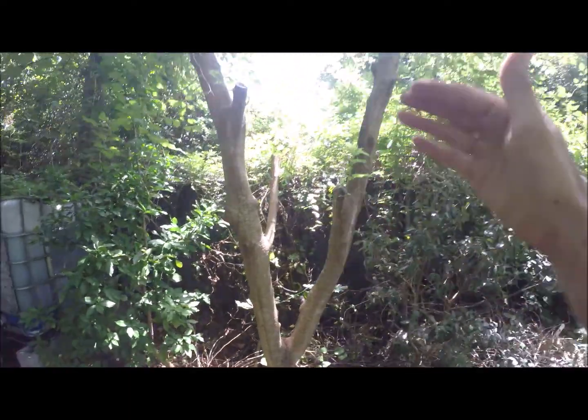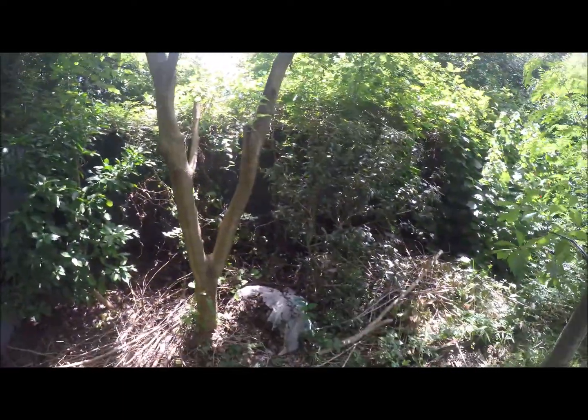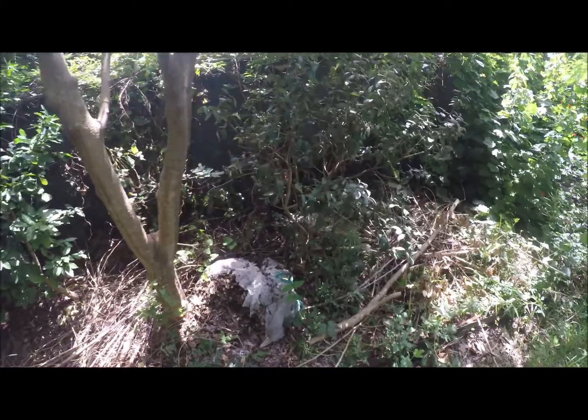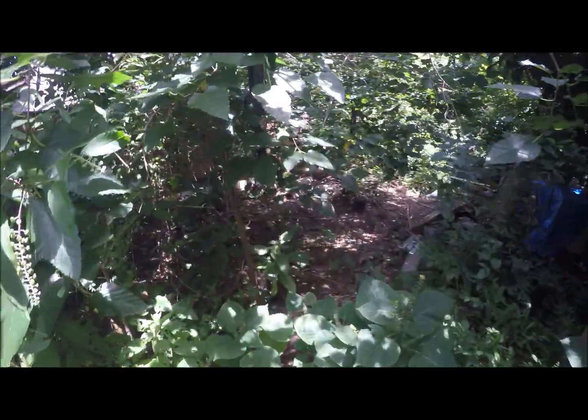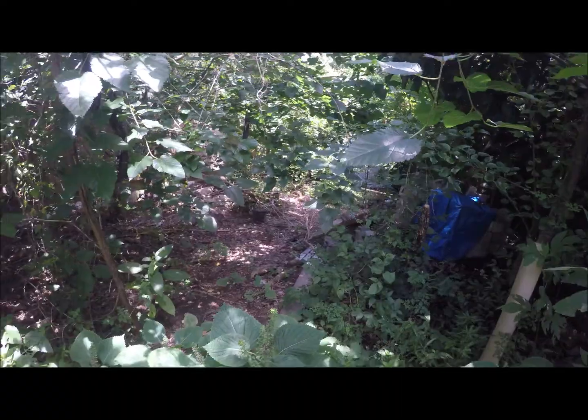And I'm probably gonna cut more on this mulberry tree. But that shade is helping right now. You know, it's helping the pineapple guava. It likes it cool. And it's a jungle back there, but the avocado is looking good.